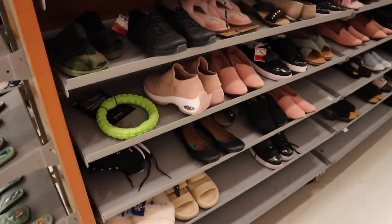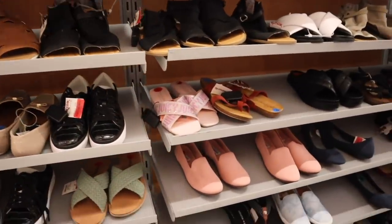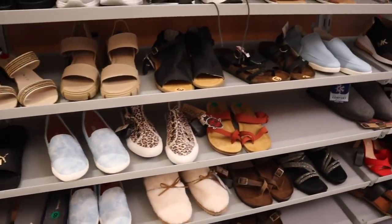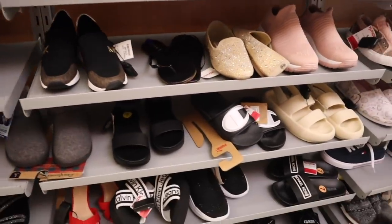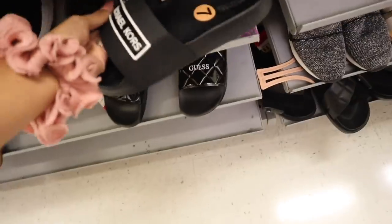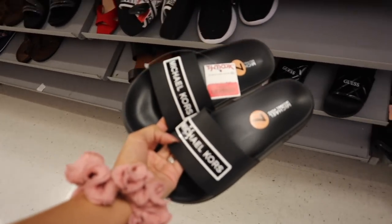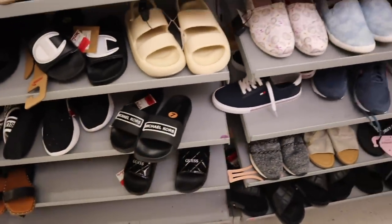And you guys know I love looking at the clearance section because sometimes they mark down my favorite brands. I can't believe these got marked down to $28. So they're black and white. These are usually $40, so you can't beat that price point, and these are my size. But like always, definitely let me know if you would pick those up on sale.